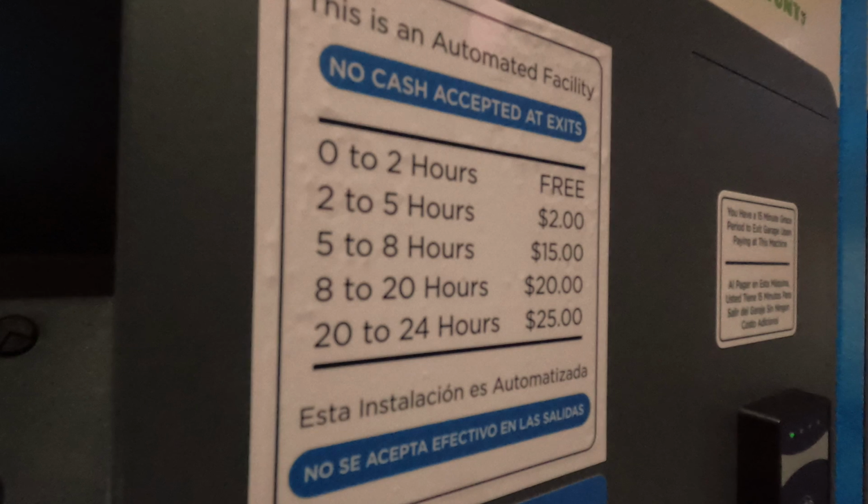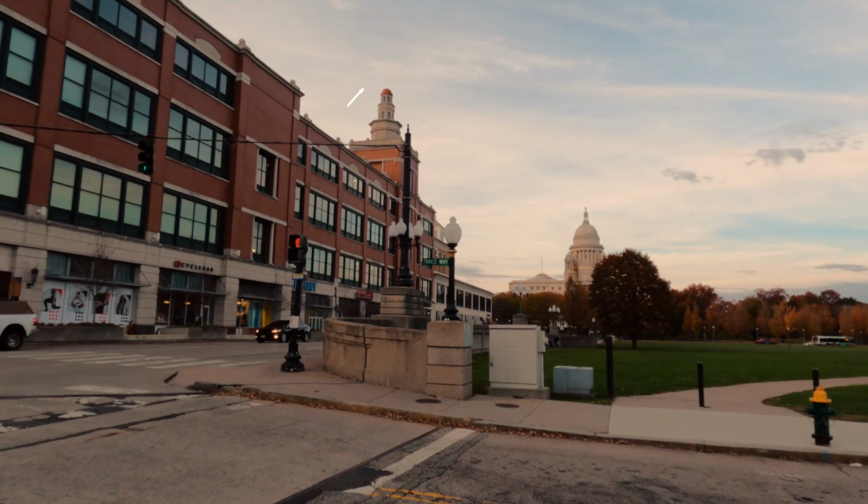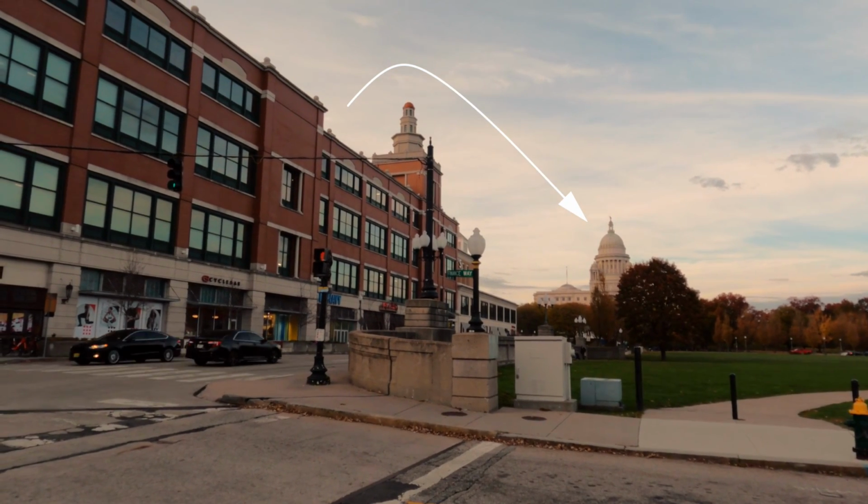By the way, we parked at the Providence Mall, which is just across the Rhode Island State House.